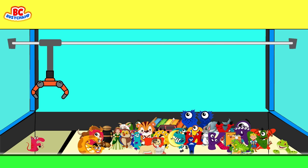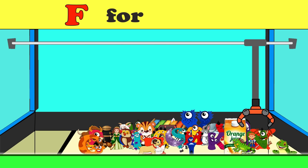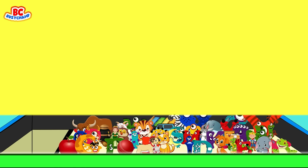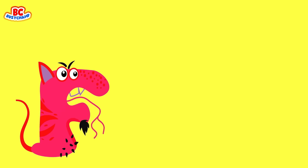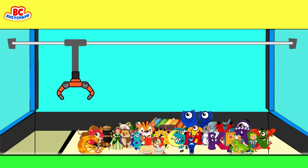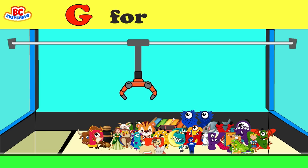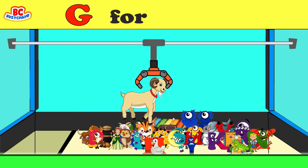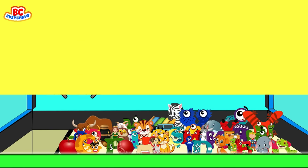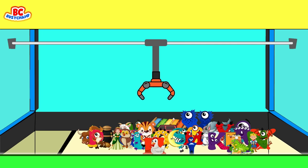F. That's great. The object that starts with the letter F is frog. F for frog. Let's pick the next alphabet. G. And now finding the object that starts with the letter G, which is goat. G for goat. Find the next alphabet.